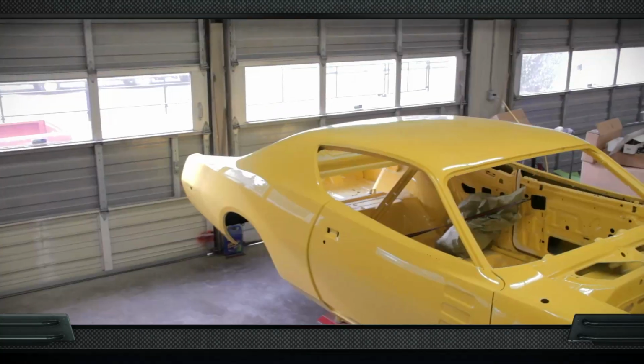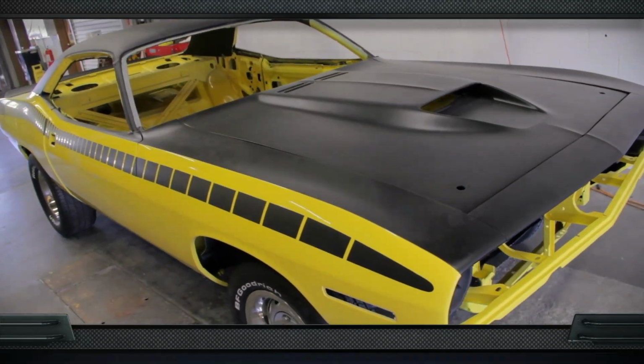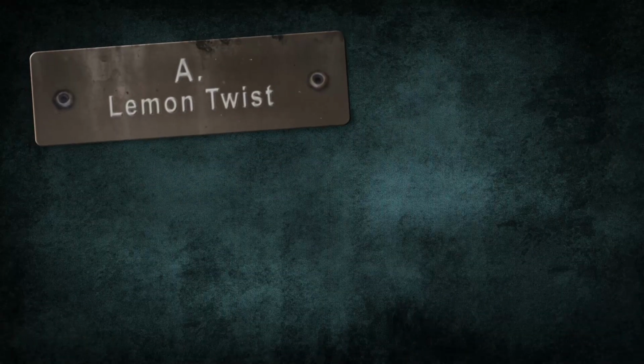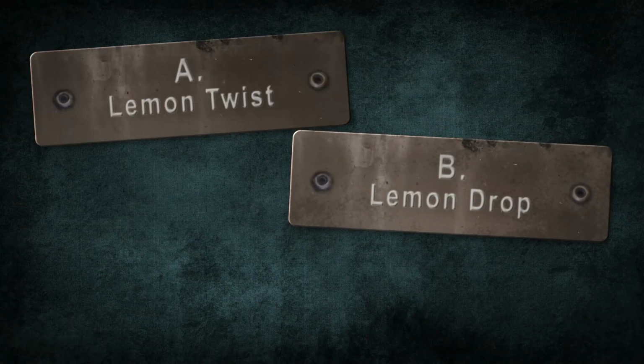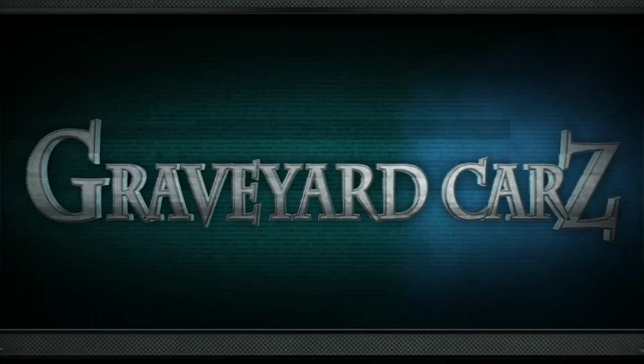In 1970, Chrysler introduced a yellow, FY1. On Dodge products, it was called Top Banana Yellow. What was it called on the Plymouth lineup? Was it Lemon Twist, Lemon Drop, or Lemon Peeler? The answer coming up after the break.